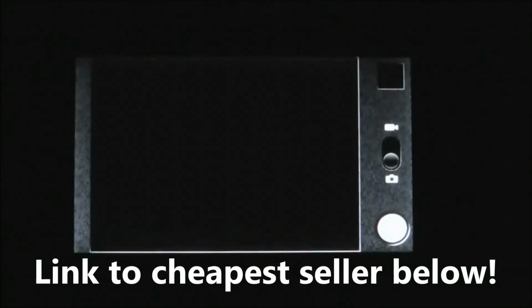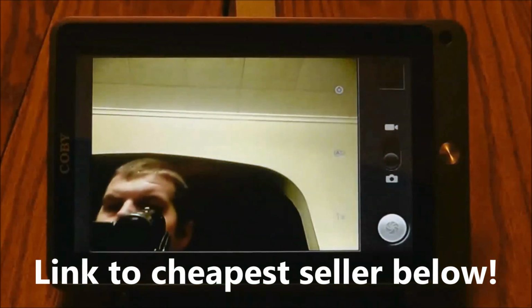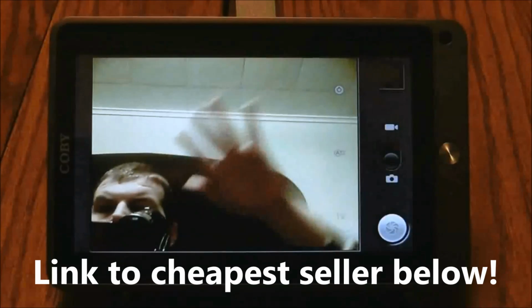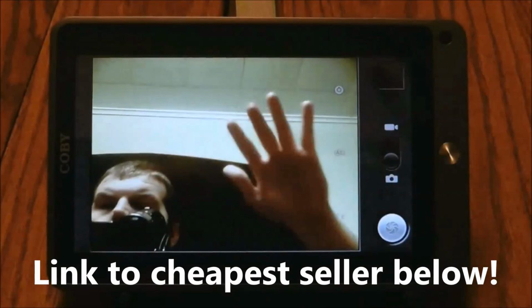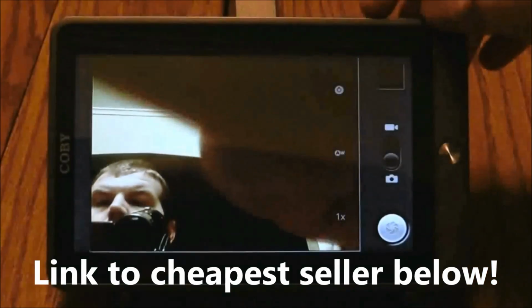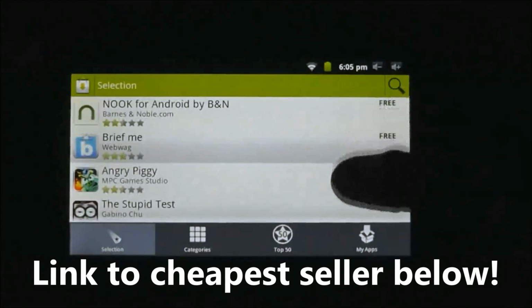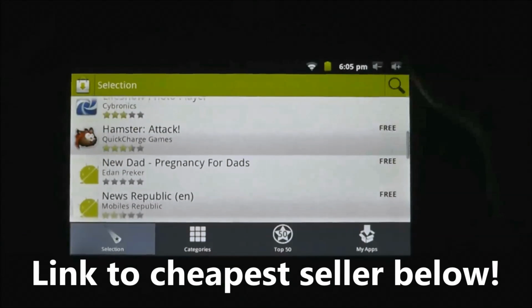And so here you're going to see the front-facing camera. I'll go ahead and kick the lights back on so you can see it. Pretty decent quality camera. There is no rear-facing camera, so you're not going to use this tablet for pictures, but for things like Skype over Wi-Fi, this tablet would be great. There is no 3G, just as a reminder, so you're going to want to use Wi-Fi if you're going to connect online.